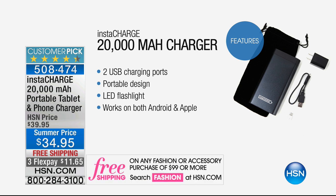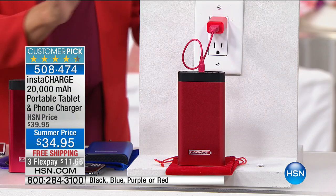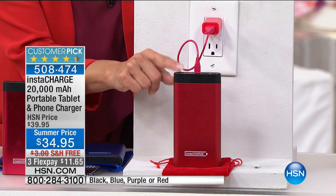Totally portable. It has the LED flashlight, which is really convenient. Works with Android and with your Apple devices, so I know it's going to work with your phone because it works with everything. And 20,000 milliamps. And then not only that, it has the LED fuel gauge. So what does that mean? It's rechargeable. So you just fill it up when you want to recharge your portable battery, and then you can use it again and again and again. So once you've charged your phone or your tablet or any other device, you plug it back into the wall and you refill that tank with gas.